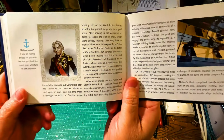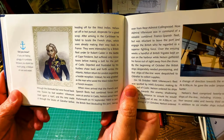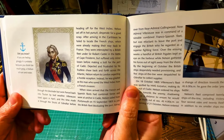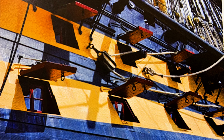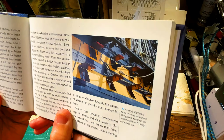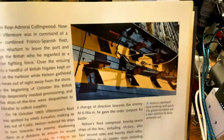We have another, did you know? If you are feeling groggy, it's probably because you drank too much grog, a mixture of rum and water. Well, that does make sense. Victory's starboard flank, bristling with guns. The glazed windows are a later addition to keep the rainwater out.